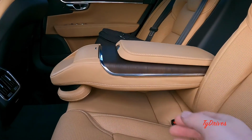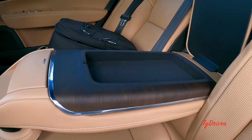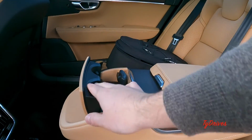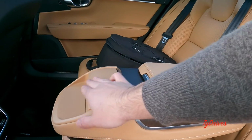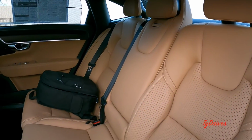Now this is the optional sort of armrest that we get with the lounge package. If you open up the lid, you have some wood surrounding it and extra storage in there. And then you can also open this part up, which has cup holders. So it's a very nice addition to the lounge package. And once you fold it up, it becomes a third seat.